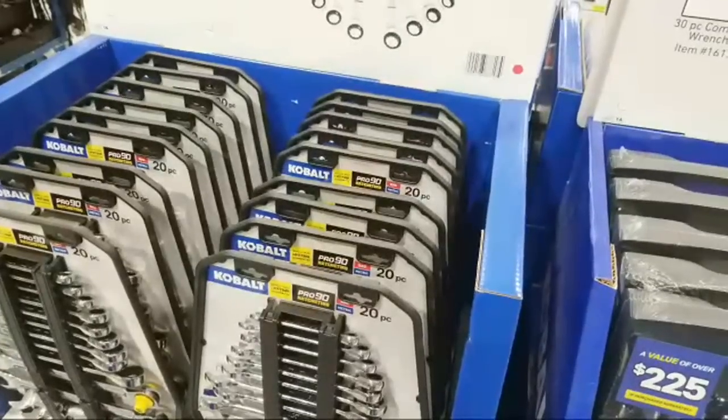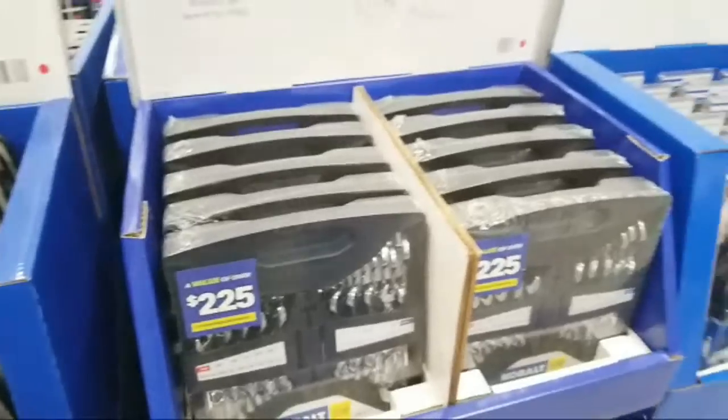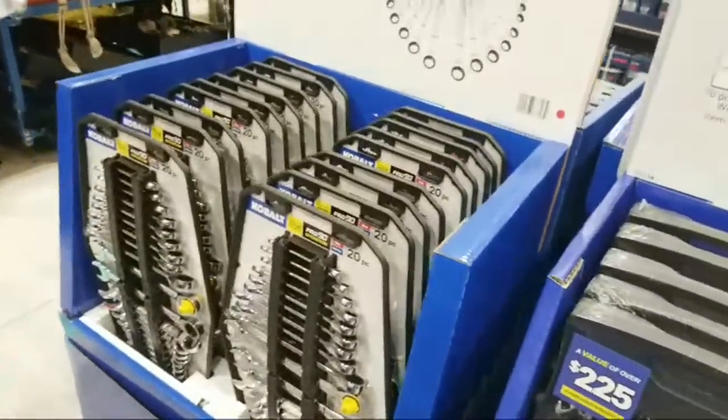Kathy's asking how much is the Bosch 12-volt biscuit joiner. We're actually going to be heading over that way in a minute as soon as we get through this. So I'll show you what we've covered so far since we started.